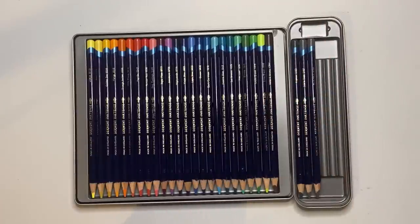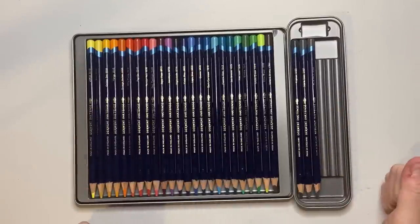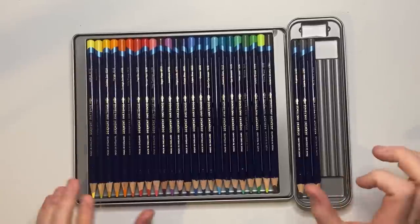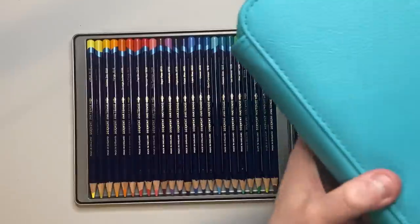Now, there is one missing from this set because it wasn't available when I bought them, so I will pick it up. It is burnt umber, which I'm not that fussed about. These will keep me very, very busy, but I wanted to jump on, swatch them, and tell you what I think, because I absolutely adore the Inktense pencils.